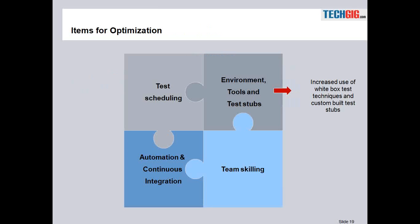Of pure manual testers, or pure manual testers being agile testers and shouldering the responsibilities, I think those days are long gone.